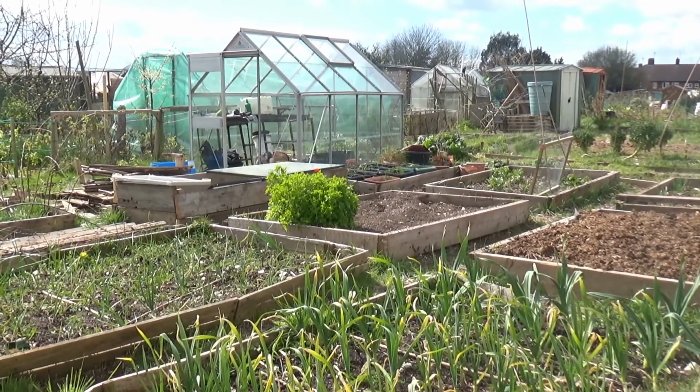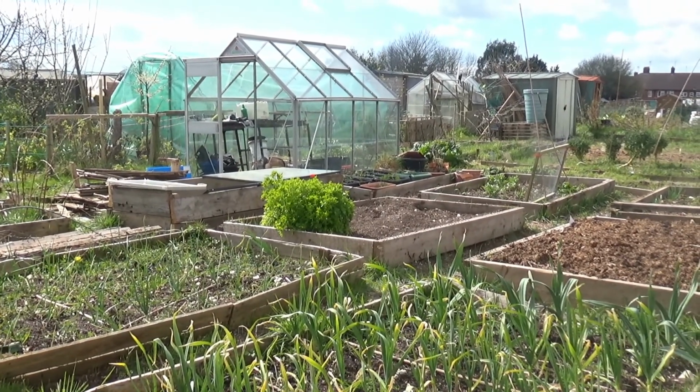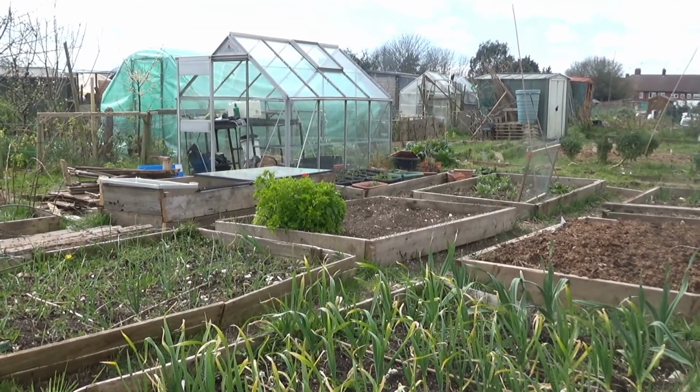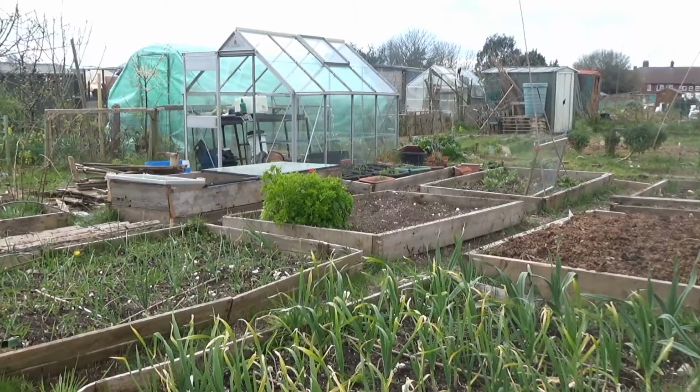I'm down on the allotment today and I've been concentrating on weeding. My aim at the moment is to get on top of the weeds by simply starting off every time at one end and working my way forward. Hopefully by the time I get up to the other end, everything else should be pretty much taken care of.